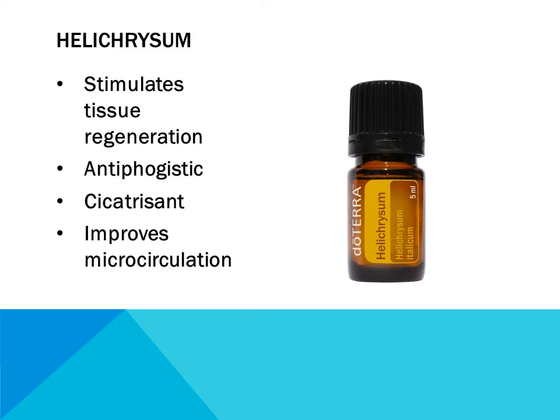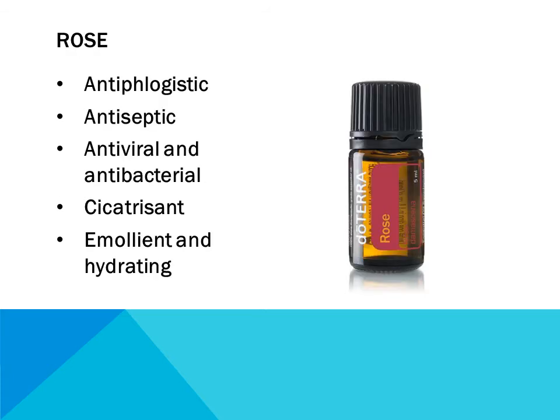And the last oil, oh sorry, not the last oil, the second to last oil is helichrysum. And helichrysum stimulates tissue regeneration, and it's also antiphlogistic, reducing inflammation, cicatrisant, reducing scarring, and it improves the microcirculation, so all of the blood circulating to your skin and feeding your skin, it helps to increase that.